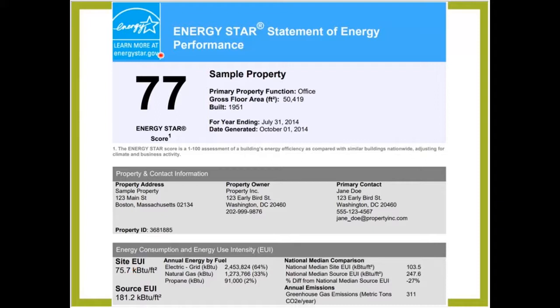And again, remember, this score is based on comparing the building to another building in its same sort of size and climate zone category. And so your score is a comparative not to yourself, but a comparative to the rest of the industry and how you're doing. So as the industry continues to improve, this score could potentially go down if you're recertifying every year.